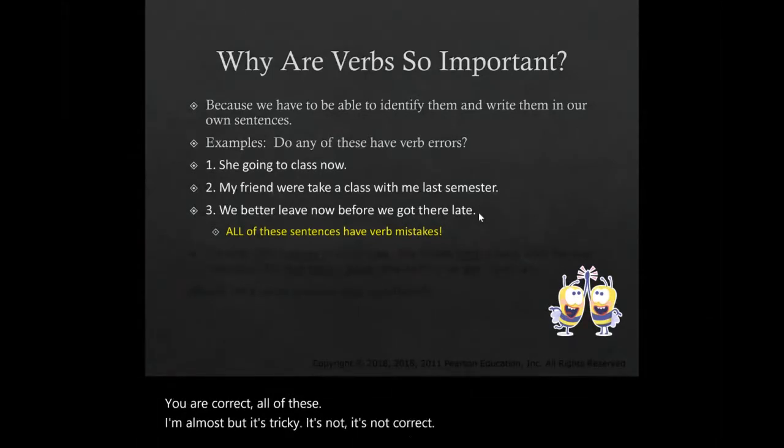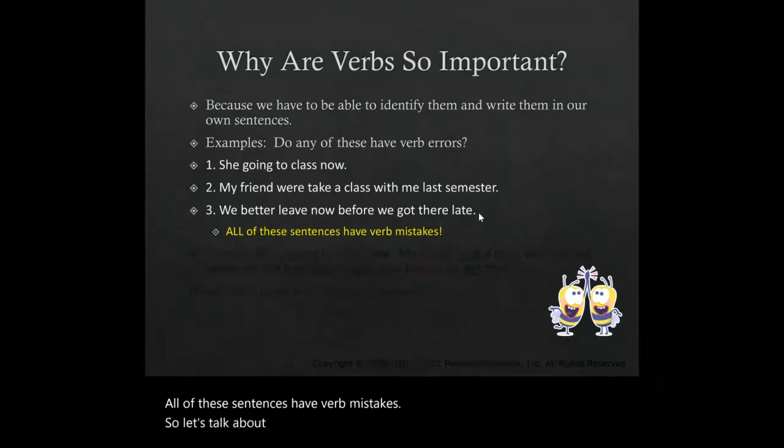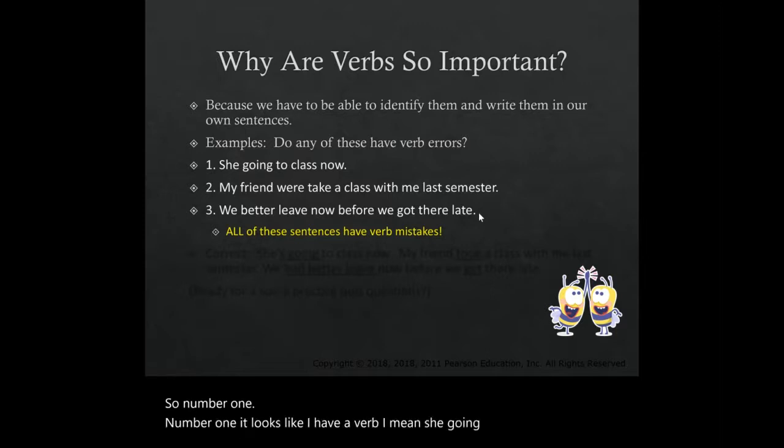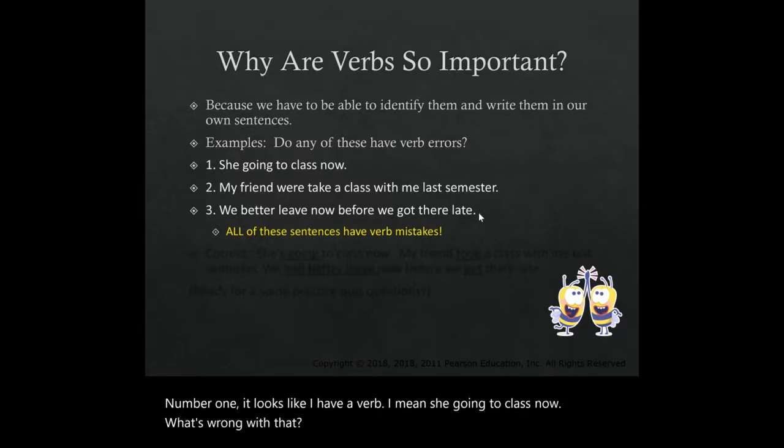All of these sentences have verb mistakes. So let's talk about each one, and I'll tell you about number 3 because I know number 3 is hard. So number one, well, it looks like I have a verb. I mean, she going to class now. What's wrong with that? It's missing the verb is.